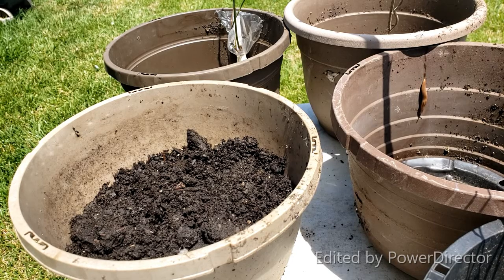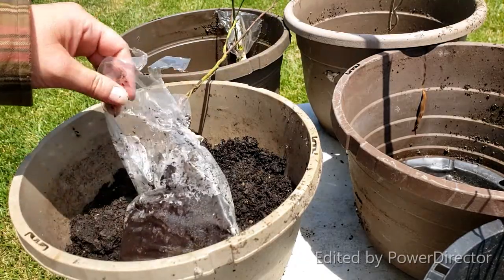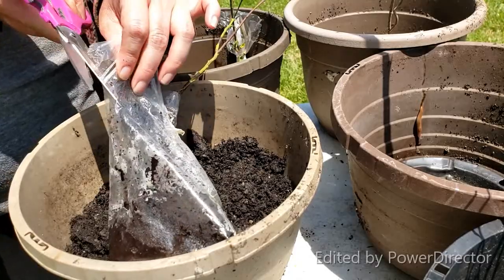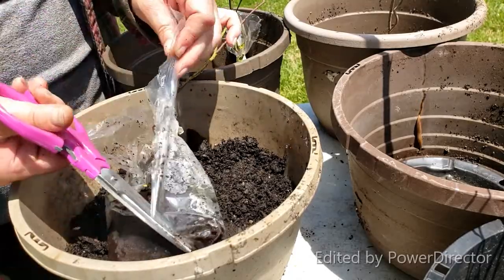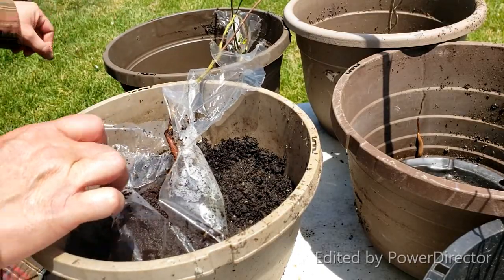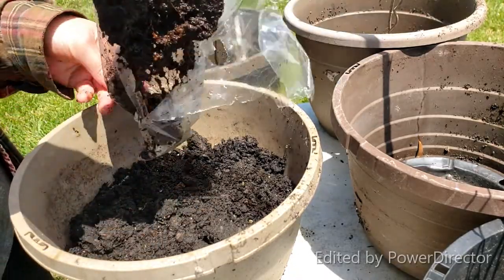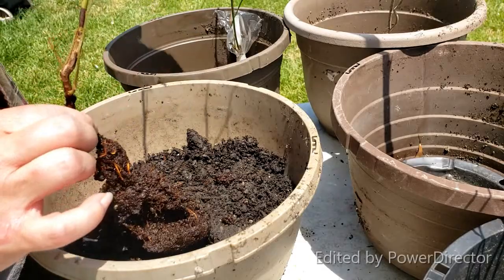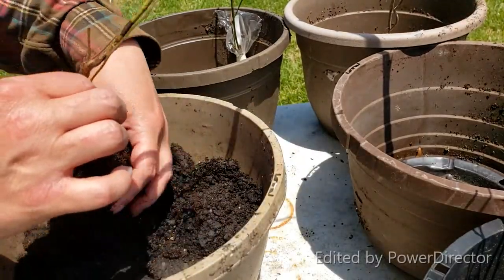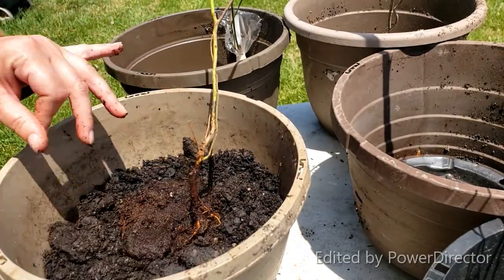All right, so I've got my bag in hand and I'm carefully trying to remove this. It is not working out great, so I'm just going to cut down this very center. That little piece of green did fall off, but that's all right. The rest of the plant looks great. I'm going to designate one empty pot over here for my trash pile. Just going to dig this in a little bit to spread the root system. Get some more dirt on that.